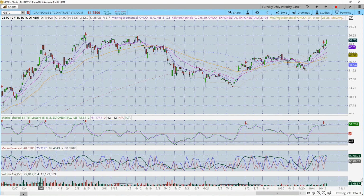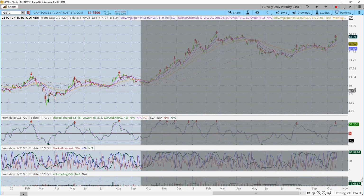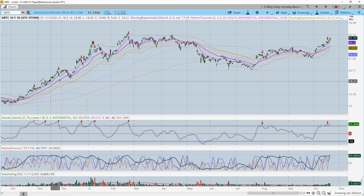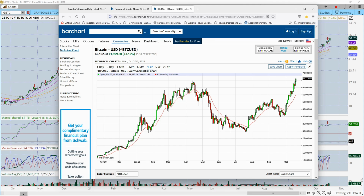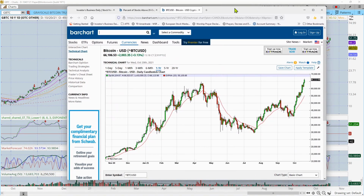So that would be going back to about there. Let's go here to November, which is about there. So that's about a year's worth of data. As we take a look at Grayscale Bitcoin Trust, GBTC, it acts like it is an ETF, but as you can see, it looks very similar to the Bitcoin, again a year's worth of data on Bitcoin here. Does it look very similar? The answer to that is yes, it does.